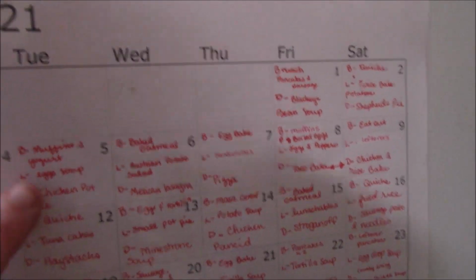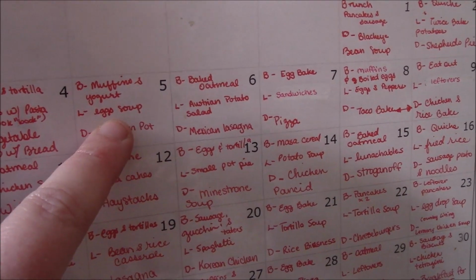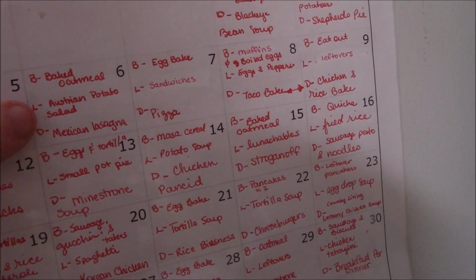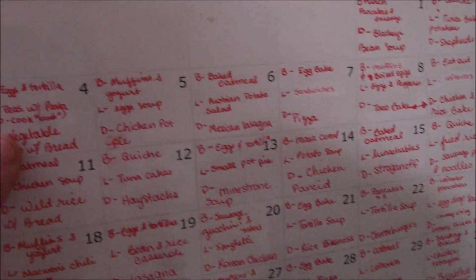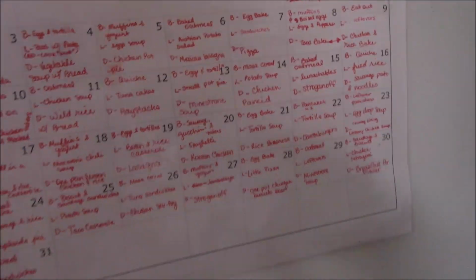And then Tuesday, muffins and yogurt. Egg soup. This might actually be the broths. I think that's when we're going to do this one instead. We'll do the chicken pot pie, baked oatmeal. Excuse me, I remember, we're doing the mac and cheese. So we are doing a pasta, just not that particular pasta.